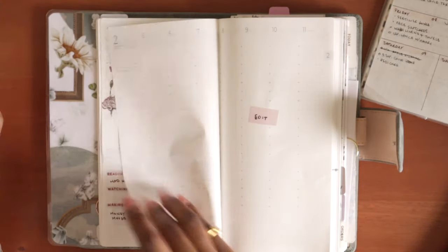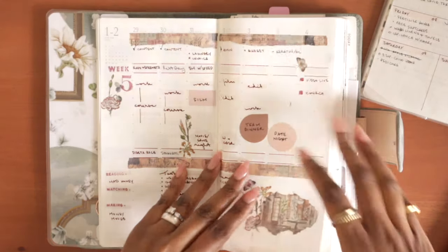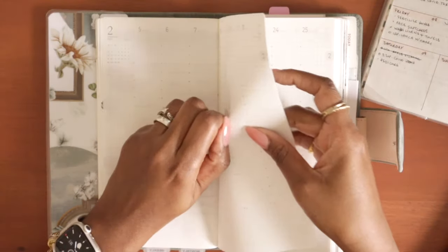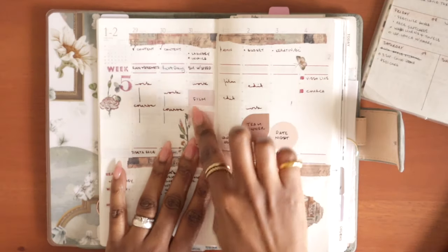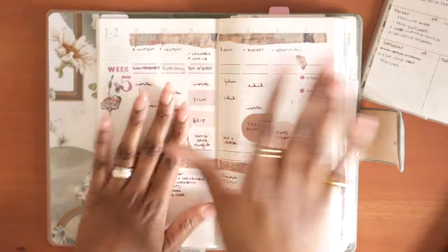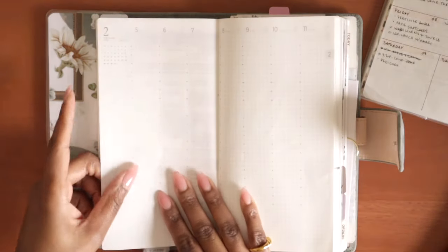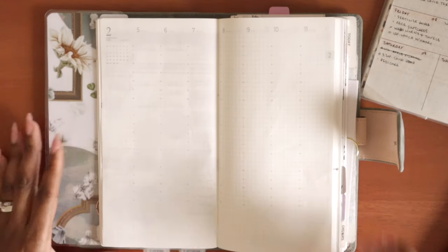So I'll move these out of the way. But I'm going to be doing the horizontal layout for this first full week of February. So I considered this week February also because there are 4 days out of the 7 in the month of February. But this week, week number 6, is the first full week of February.